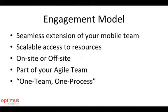Our engagement model, so we're a seamless extension of your mobile team. You get scalable access to resources as development cycles ebb and flow, and you need additional testing resources. We can come on site or work off site, or we can work in an agile process where, as your development team is iteratively releasing new features, we can be testing that. Instead of doing QA in one big bunch, we can do testing throughout the process.